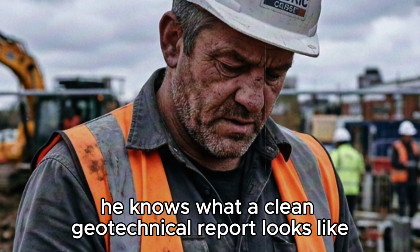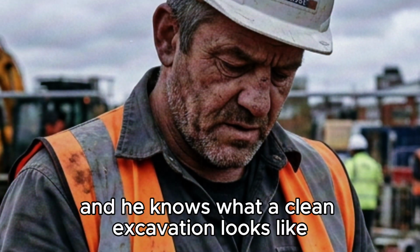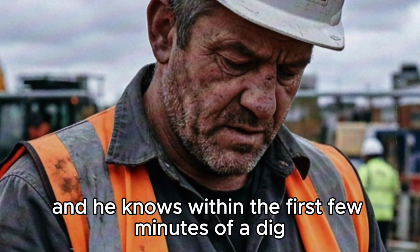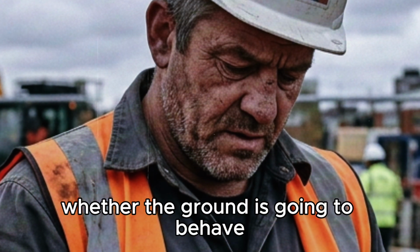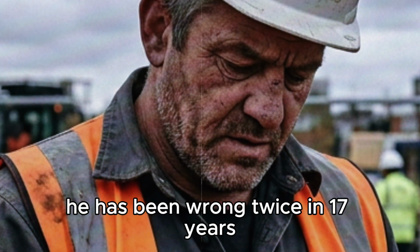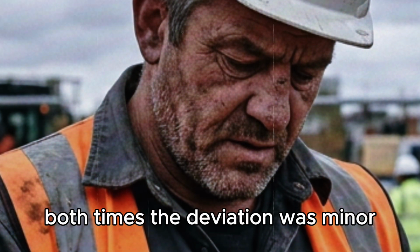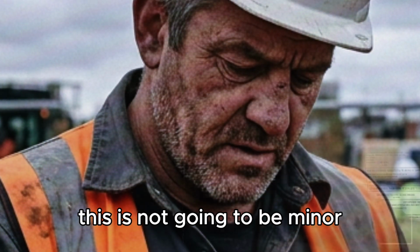He knows what a clean geotechnical report looks like, and he knows what a clean excavation looks like, and he knows, within the first few minutes of a dig, whether the ground is going to behave the way the report said it would. He has been wrong twice in 17 years. Both times the deviation was minor. This is not going to be minor.